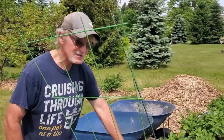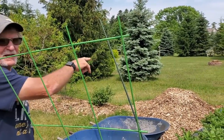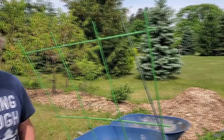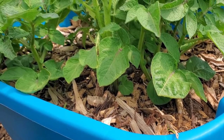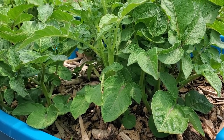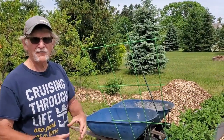These are sweet potatoes. They're just starting to take off. The white bucket down the back, that's sweet potatoes too. How I do the buckets, I put holes in the bottom so when I water, it doesn't sog out the dirt. So they'll take what they want and the rest will drain out. So it works. I usually water them in the morning and they have all day to dry out.